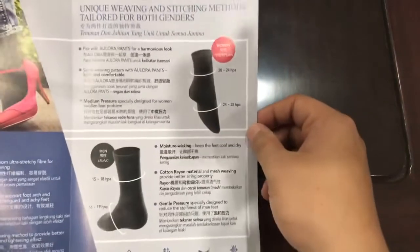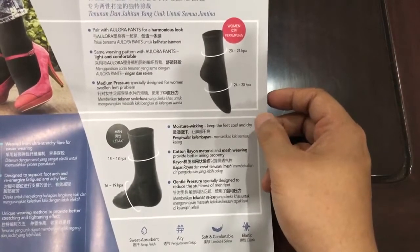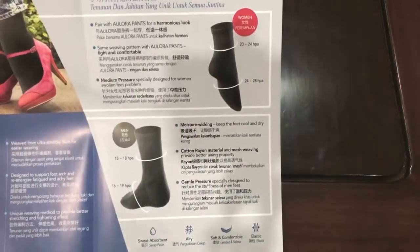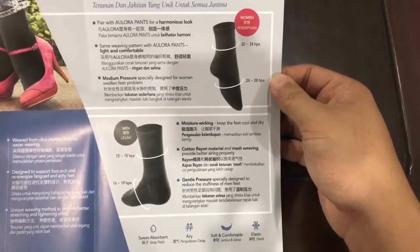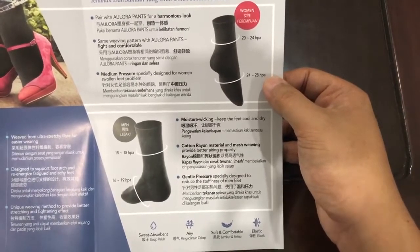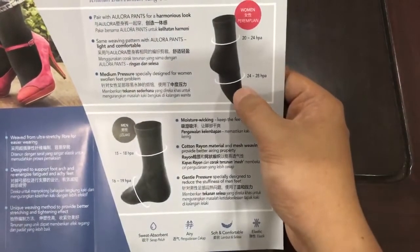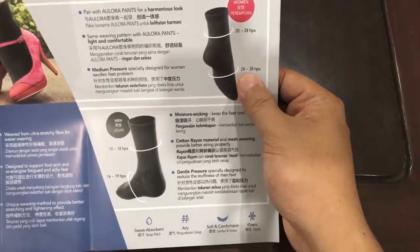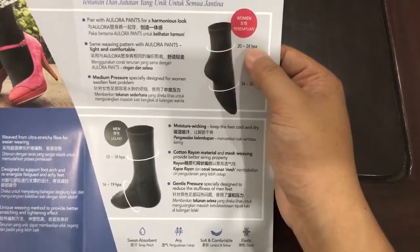Okay, let's have a look. So now we have this sock. Even the socks, there are two different types. One is for the female, one is for the male. Alright. So for the female, when it pairs with Aulora pants, it is really a harmonious look, and it has the same weaving patterns as our Aulora pants, very light and comfortable, and it does give us a medium pressure, specifically designed for women, especially for the water retention problem. So you can see here the pressure will be 24 to 28 HPA, and up here at the ankle will be 20 to 24 HPA.